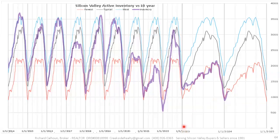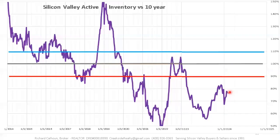The other thing I want to point out in this series of slides, starting here in January 1st of 2023, I've expanded the horizontal grid. The reason I do that is so you can see the historical data going back to 2014 and then also see the fluctuations. If I kept the same scale, it'd be very hard to see the changes. So the market's behaving like you'd expect it to be, but on the low side of the amount of inventory.